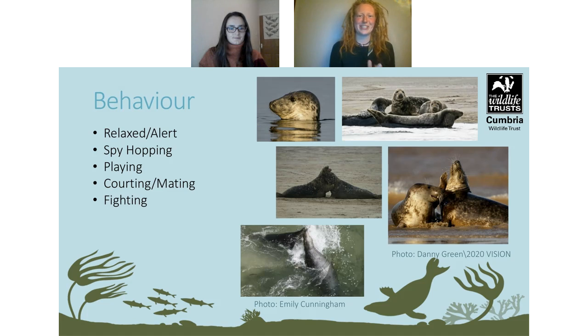Just a few pictures to show you some examples of the behaviours we're looking for. So this first top photo in the top left is what spy hopping looks like. This is when the seals are just poking their heads out of the water to have a look around. And this may be in response to them having spotted us and checking if they think we're a threat. But it's also just that they're very curious and very playful animals, and they like to see what's going on both above and below the water. So they'll just be poking their heads out to see what's going on.